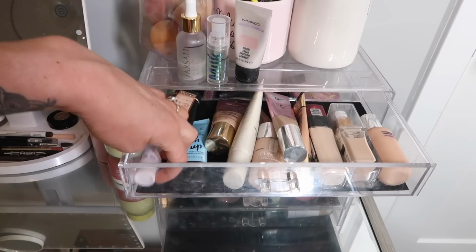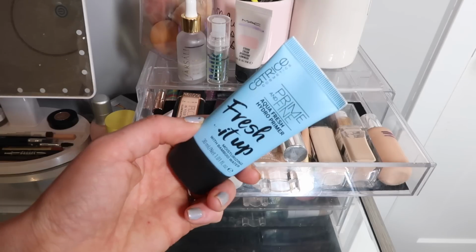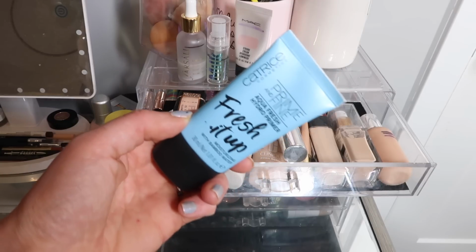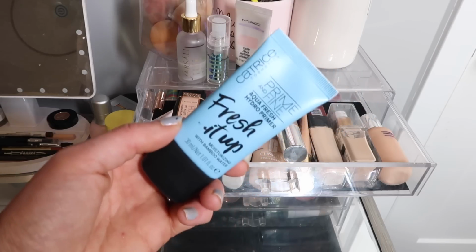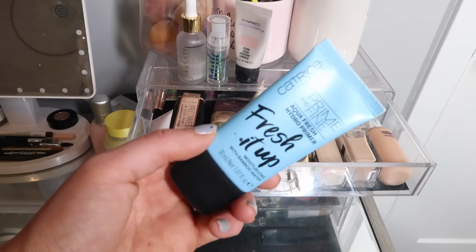in a project, as well as the Laura Mercier Pure Canvas Primer, meaning that the Catrice Fresh It Up primer is the only primer that isn't currently going in a project. I believe I used this 3 times, so not a ton, but because I want to still cycle through some of my other primers and I have quite a few going in a project, I will put this away for the time being.